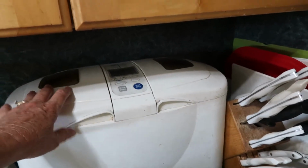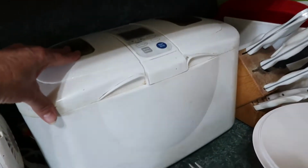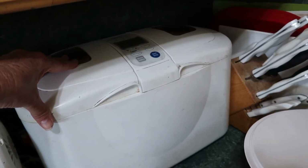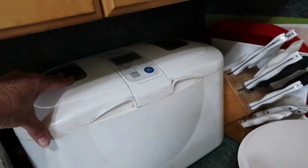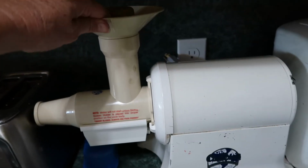When my kids were little, I just baked it in pans in the oven because we needed that many loaves, but we don't anymore. And this, I really love this. It wouldn't have worked when my kids were little because I needed 6 loaves a week, but this one, I only need the 2. And this is my juicer, my Champion juicer.